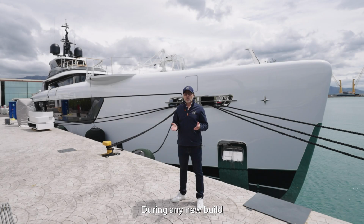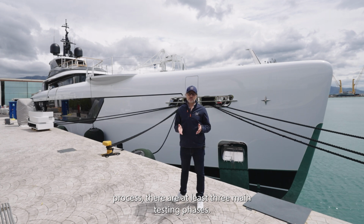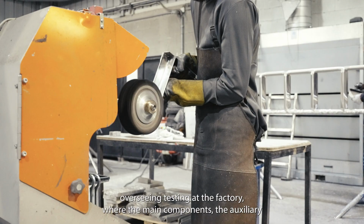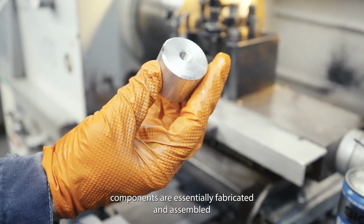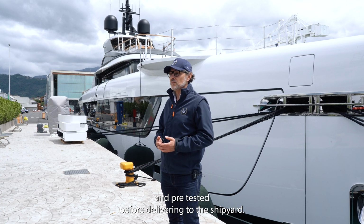During any new build process, there are at least 3 main testing phases. The factory acceptance test involves overseeing testing at the factory, where the main components and auxiliary components are fabricated, assembled and pre-tested before delivering to the shipyard.